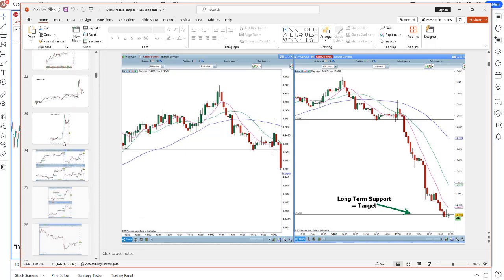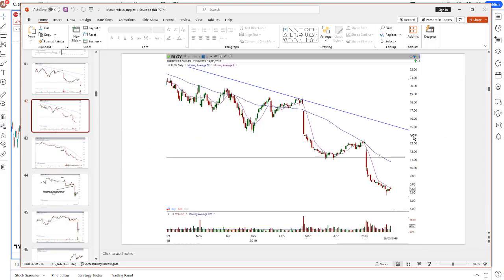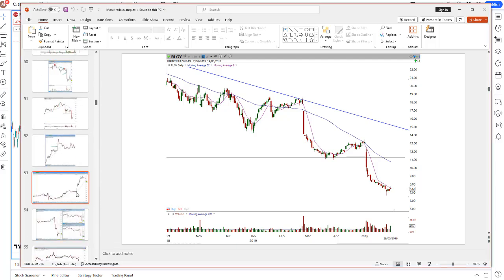The L-shape pattern for me, and I've got dozens and dozens of examples, look at this here, a stock trade. What is this here? L-shape pattern, see the L-shape pattern? And then the breakout, and then we had a nice move to the downside. You see it through there? It's amazing.